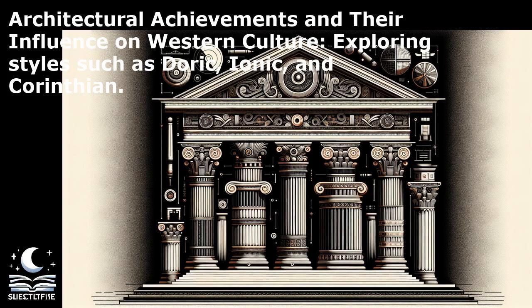In terms of proportions, Corinthian columns are typically more slender and taller than their counterparts, with a ratio of about 10 diameters in height. The Temple of Olympian Zeus in Athens, featuring Corinthian columns towering over 17 meters high, exemplifies the grandeur and opulence of this architectural style.